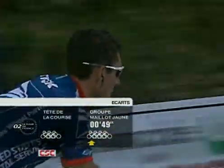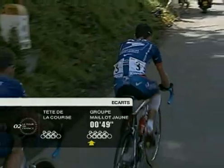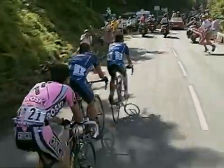They're saying that the group Maillot Jaune, well, it's coming back. It was 1:10, it's now 49 seconds, so it may be clawing its way back.